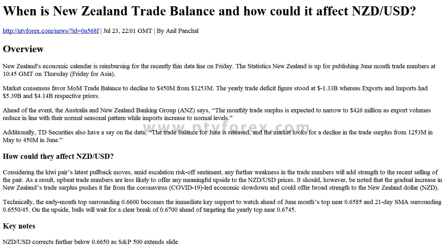Technically, the early month top surrounding 0.6600 becomes the immediate key support to watch ahead of June month's top near 0.6585 and 21-day SMA surrounding 0.655045. On the upside, bulls will wait for a clear break of 0.6700 ahead of targeting the yearly top near 0.6745. Keynotes. NZD USD corrects further below 0.6650 as S&P 500 extends slide.